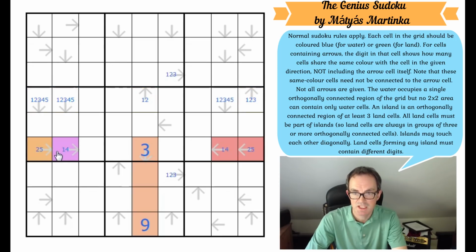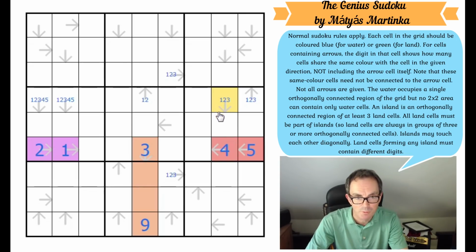This I think has to be a 2. That's a 1. That's a 5. That's a 4. This square's got to be 4 or 5. Sorry, not 4 or 5. These 2 can't be 1 or 2. There's a 1 2 3 triple. Yes, so we remove 3 from those 2 squares. And okay.